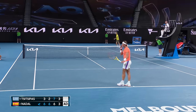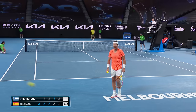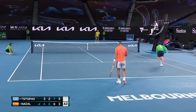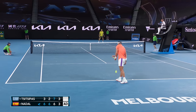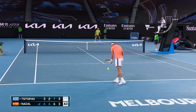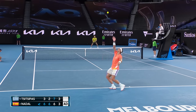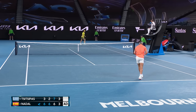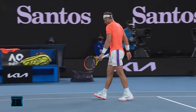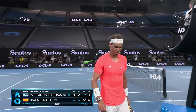Let it. First service. Great awareness as well. We saw it at the start of the match how he's moving his serve around, keeping Tsitsipas guessing, but to do it when it matters most, that's what separates these players in general. What a significant hold of serve that may well prove to be for Rafael Nadal. Epic adventure. He comes through it and he leads 4-3.